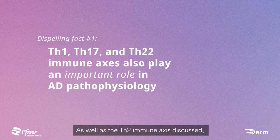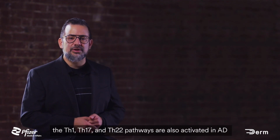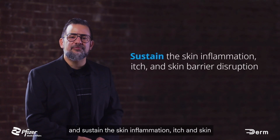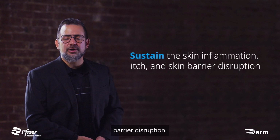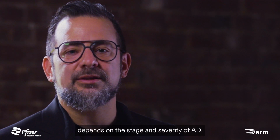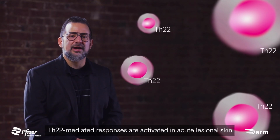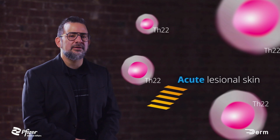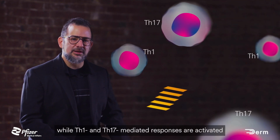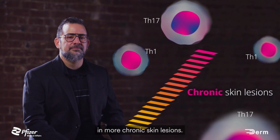As well as the Th2 immune axis discussed, the Th1, Th17, and Th22 pathways are also activated in AD and sustain the skin inflammation, itch, and skin barrier disruption. The extent of involvement from each of these pathways depends on the stage and severity of AD. Th22-mediated responses are activated in acute lesional skin and intensify as disease severity increases, while Th1 and Th17-mediated responses are activated in more chronic skin lesions.